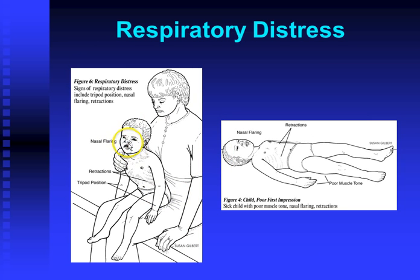So you can see the picture on the left-hand side here. You can see the nasal flaring on this kid. You can see where they're tripoding because they're trying to get air. They're in an exaggerated sniffing position, and they have intercostal retractions. It's kind of hard to see, but there's a supraclavicular retraction, suprasternal retractions, and then epigastric retractions. In this child, you have the nasal flaring and poor muscle tone, so you pick up their arm and they're just floppy, along with the intercostal, supraclavicular, suprasternal, and epigastric retractions.